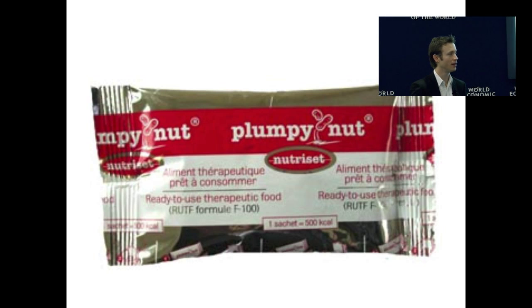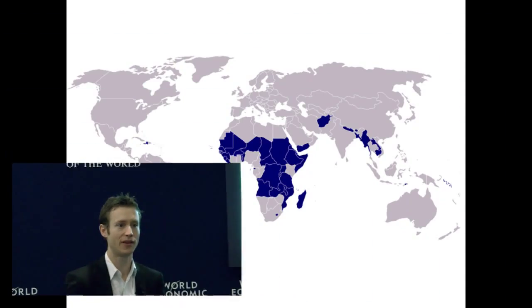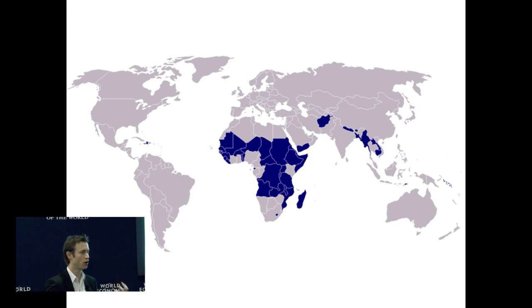So our idea is to actually look at the patented world. There are 5.6 million patents in force at the moment. And if you know anything about the patent space, patents are designed to be a temporary monopoly to reward invention. The problem is that those patents actually also sometimes prevent access to benefits for developing communities.